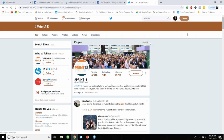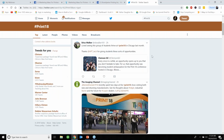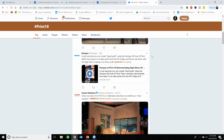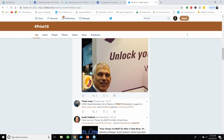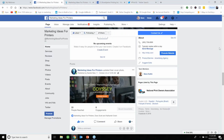So back at Print 18, which was a little over a month ago now, I'll be able to see all of the newest articles, tips, tricks, and trends based on the hashtag I use, and based on how Twitter leverages that content. It's just a way that they utilize hashtags to categorize content. So I'll be able to see that here. And you can choose whatever topic you want. I just happened to pick one that was germane to the print industry, which is what we're talking about today. You can literally go in and choose whatever hashtag you want there. So that was a really great question.